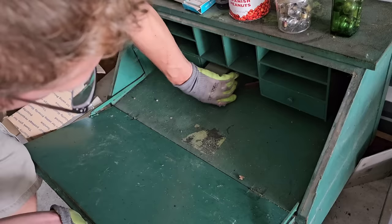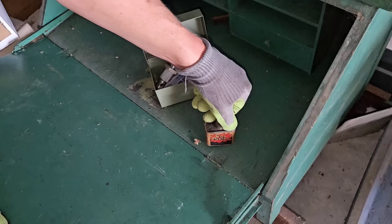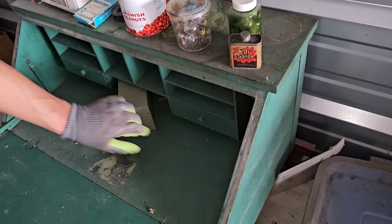What we got in here? Oil Sarge gun oil. That's an old gun oil. Probably worth a few bucks. This is for doing stuff for guns. But that is pretty cool. Bet you that can is worth it. Just weird, that's the thing that's in here.